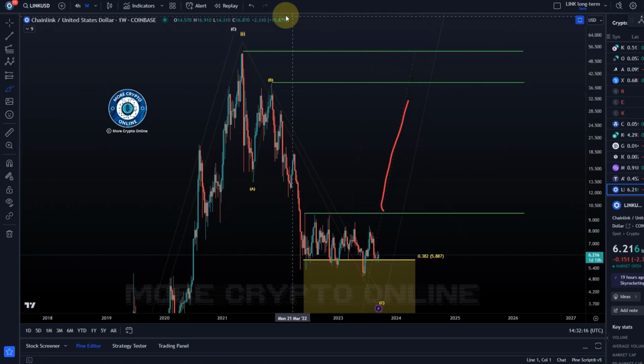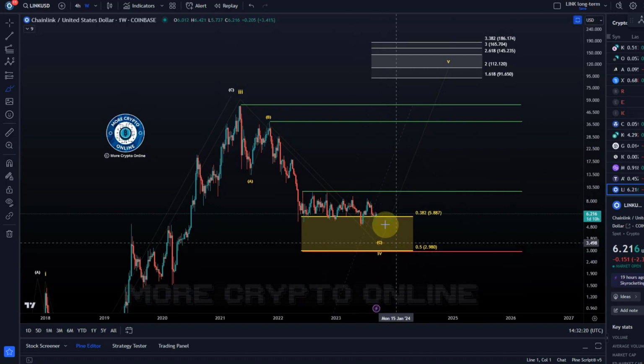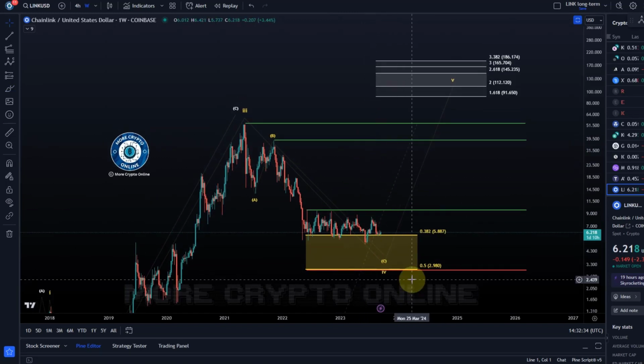So at the moment, though, it seems like we are still moving in this C wave of a wave 4, and it might go a little lower. It might go into the region between $2.98 and $5.89. So I'm primarily watching for something around $3.50. There are certain Fibonacci extensions pointing towards that level. But as long as the price doesn't break below $2.98 in this bear market, everything should be okay. So $2.98 is the long-term support.